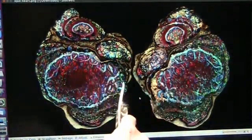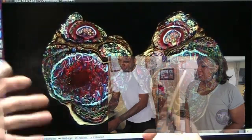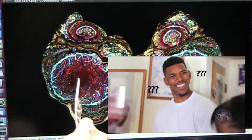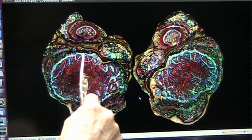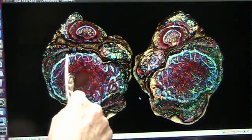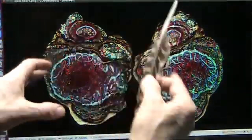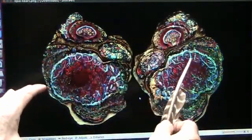This is a heart. And what is a heart? It's filled and loaded with blood. The red is regular blood plasma. And all of these colored places have bonded with certain metals to become stable.